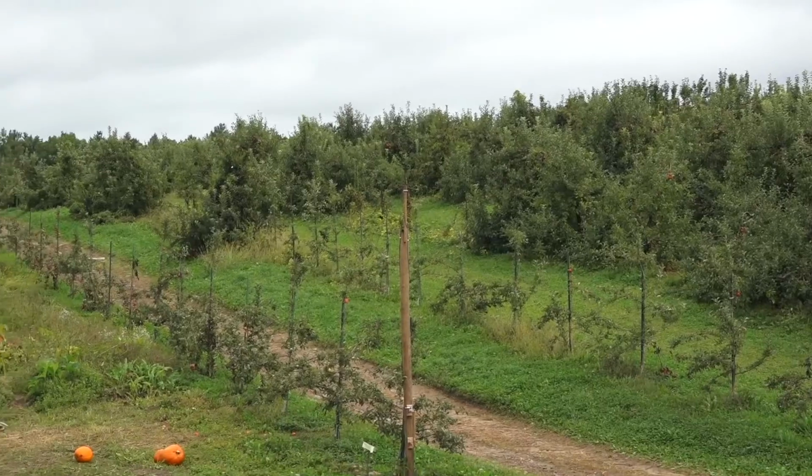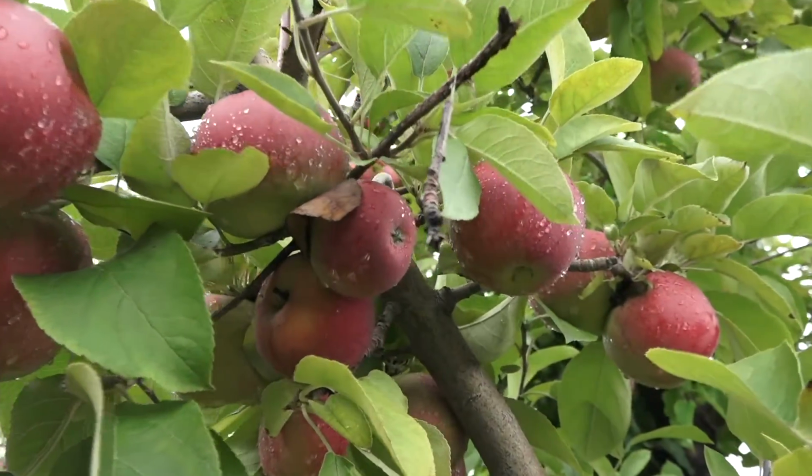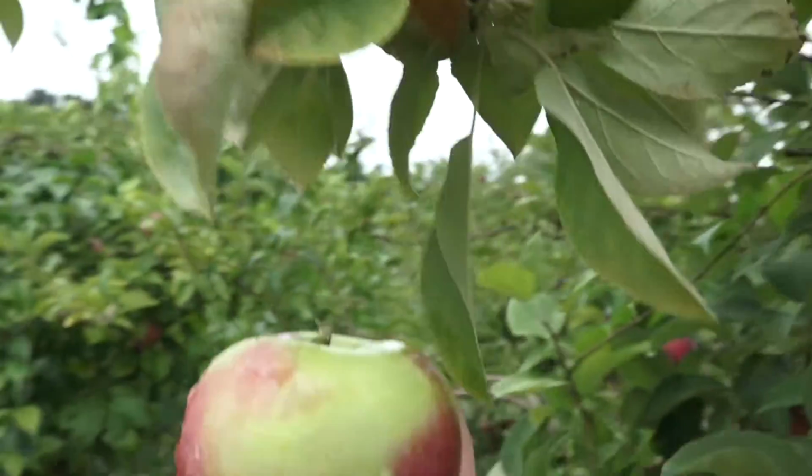This orchard is huge. They have over 10,000 trees here. They have over 83 different varieties of apples, and now is the time to come apple picking. Not only is it great to do apple picking, but you get a little exercise as you come out.